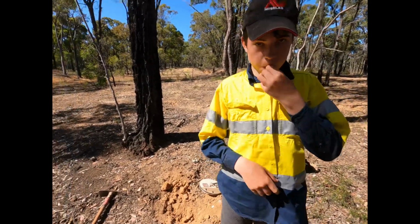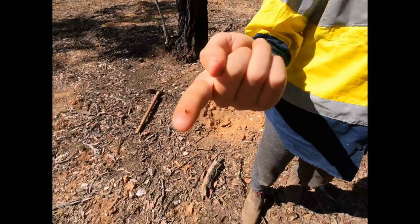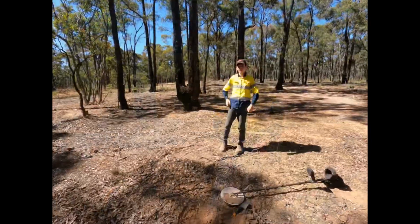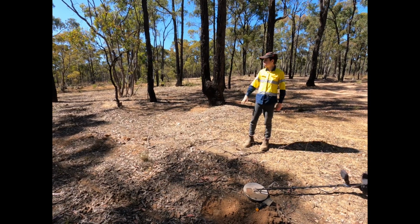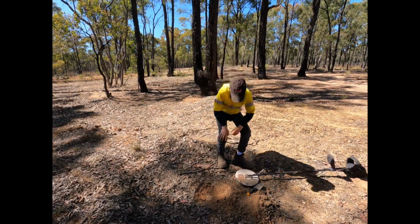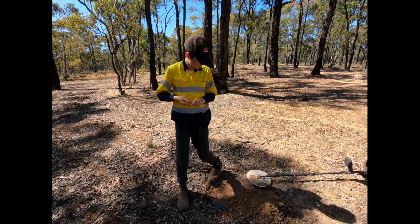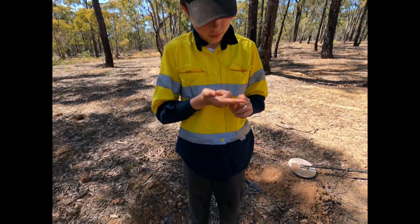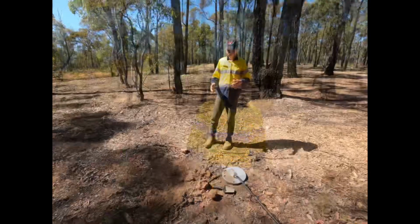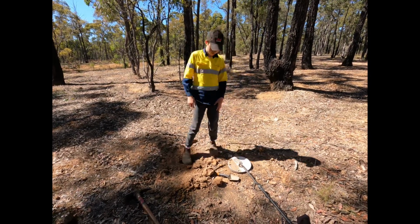Yes! That's a nice one. Let's hope we can get some more, a bit bigger. Still working a defined line off the contour of this little hill, and I've got another piece here. Just have a listen to it. It's a nice piece. Alright, so I've now got another piece here, still battling with the false targets, but just have a listen to this.